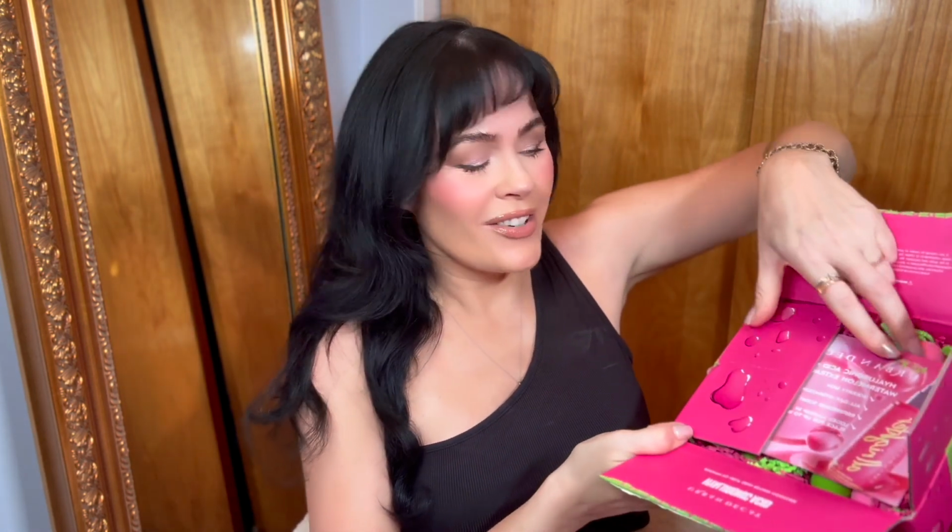So let's go ahead and see. Oh, so far it is so beautiful. Okay, so here it is, guys. Beautiful packaging. You guys, look at this. Okay, let's put this right here for a second. It says it's bouncy skin, all day hydration, refreshing scent, and locks makeup in for 16 hours. Wow.